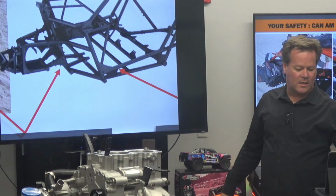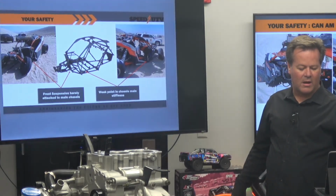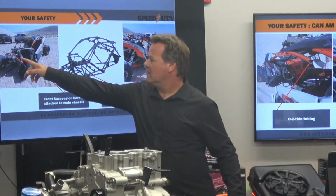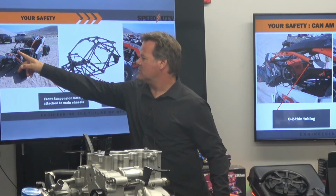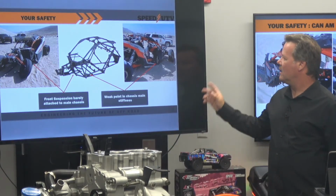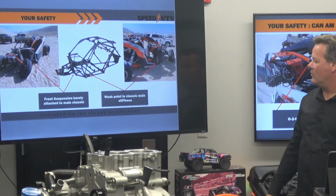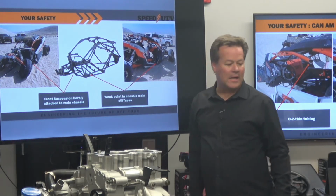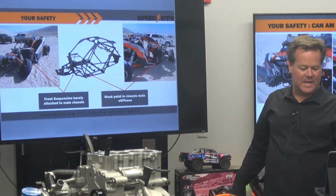Based on years and years of either Baja or off-road or NASCAR experience, you can see where, you've heard people talk about the bulkheads just breaking off the front of the Can-Ams. Well, there's another perfect example. I hope these guys are okay that were in this car, but structurally, probably not the safest design out there.